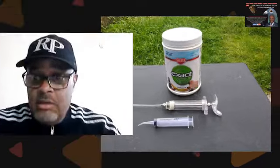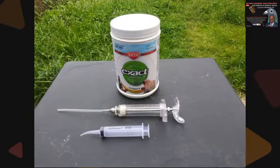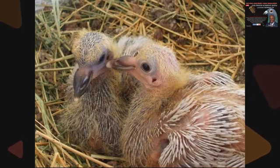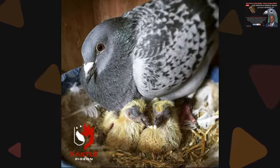And this item here can help you in your breeding loft if your birds stop feeding their babies. Very good item in the loft. Very helpful. And this is what we want in results. You want healthy babies. You want beautiful babies. You want your pigeons taking care of their babies.